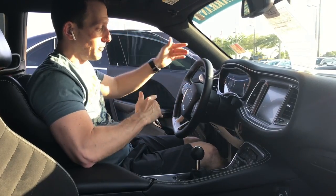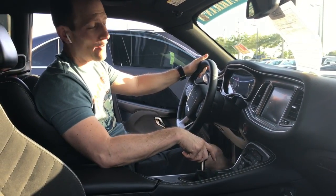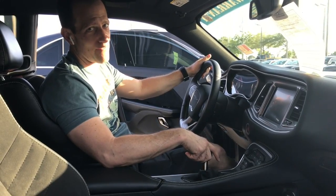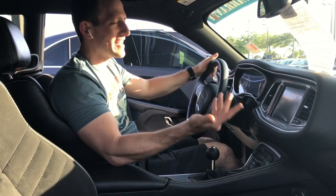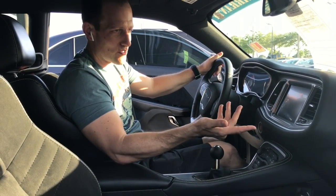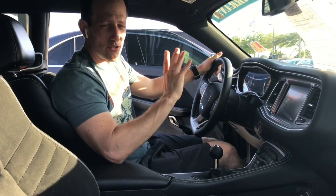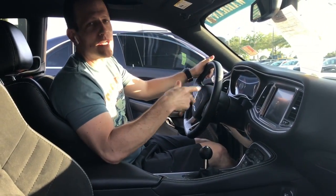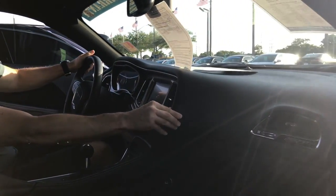My other biggest complaint is going to be my left foot right now is crying. I have the clutch pedal down. It is extremely heavy. Now, I know you're probably saying, well, duh, it's 707 horsepower. I get it. There's got to be something that they could do. These engineers are smart. They got 707 horsepower to be streetable. I think if they made the clutch pedal just a little bit lighter, it'd be that much better for everyday driving.